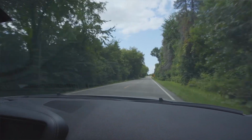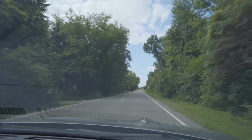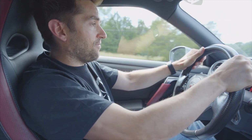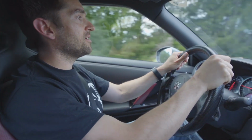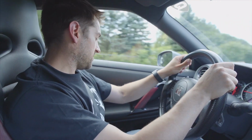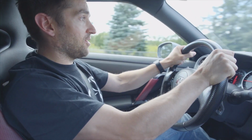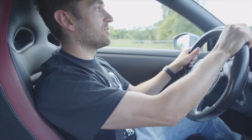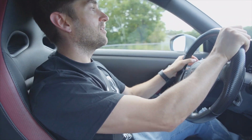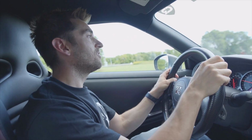Definitely hugs the road. I feel like I don't have to do anything and the car just stays planted. But it's definitely comfortable. These Recaro seats hug you pretty well. Definitely a perfect side bolster. Feel like I'm secure. I think when we do some pulls, some launches, it's definitely going to be an important factor. They wanted to see the GTR, so it does attract some attention.